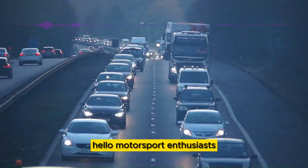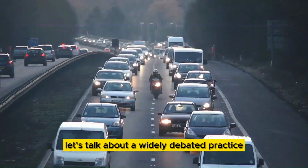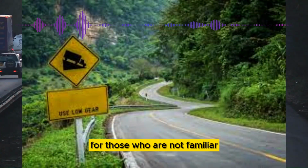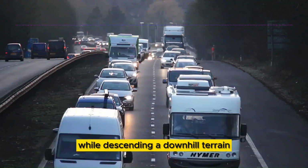Hello motorsport enthusiasts. Let's talk about a widely debated practice, the famous freewheeling technique in the world of cars. For those who are not familiar, freewheeling occurs when you put the car in neutral while descending a downhill terrain.